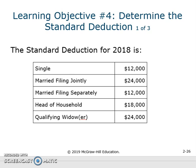The standard deduction for 2018 for a single taxpayer is going to be $12,000. For married filing jointly taxpayers, $24,000. Married filing separately will be $12,000. Head of household filing status would be $18,000, and qualifying widower would be $24,000.